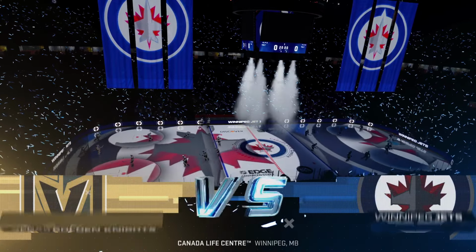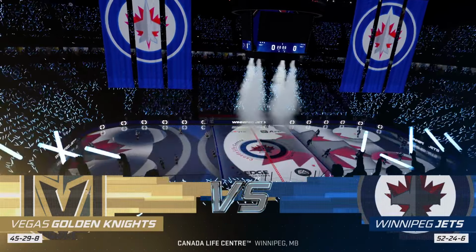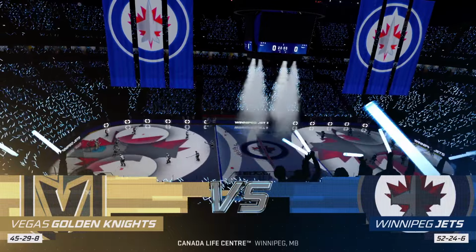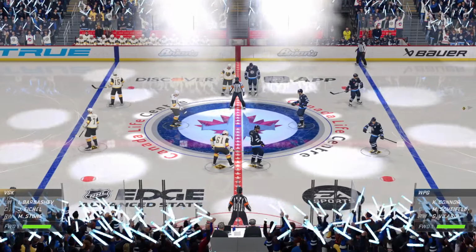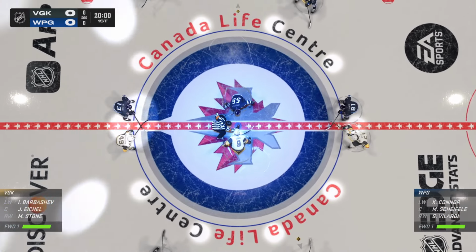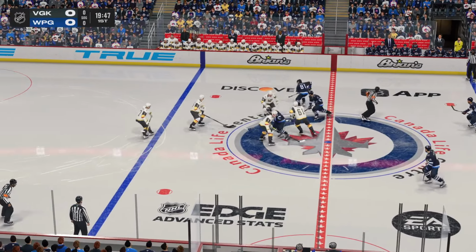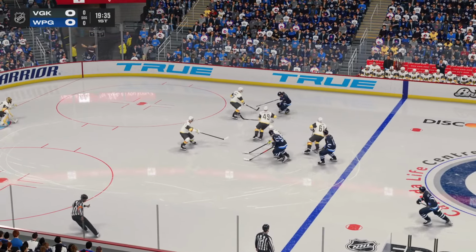Winnipeg, hard to believe it's been a decade since the Jets returned, and they are ready to go into hyperdrive tonight. This city's been buzzing all day, and it's time to finally see what's up. The Jets win the draw, and they'll start on the attack.